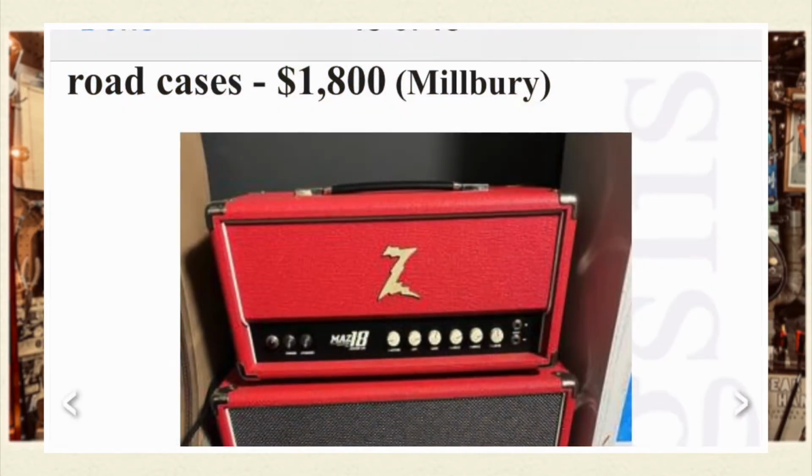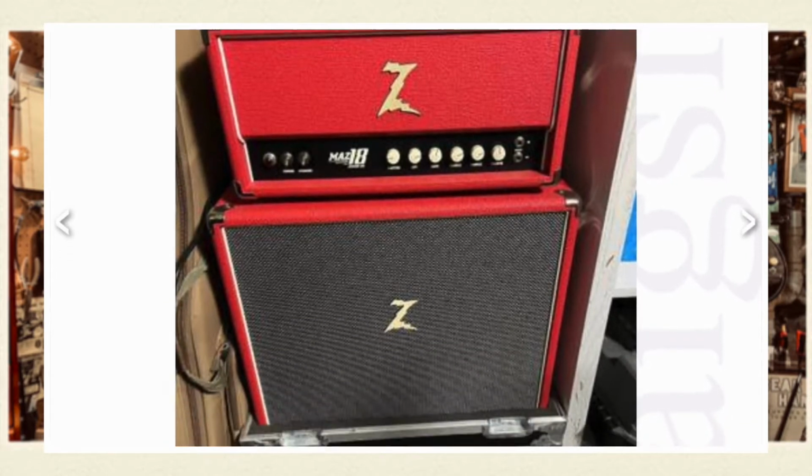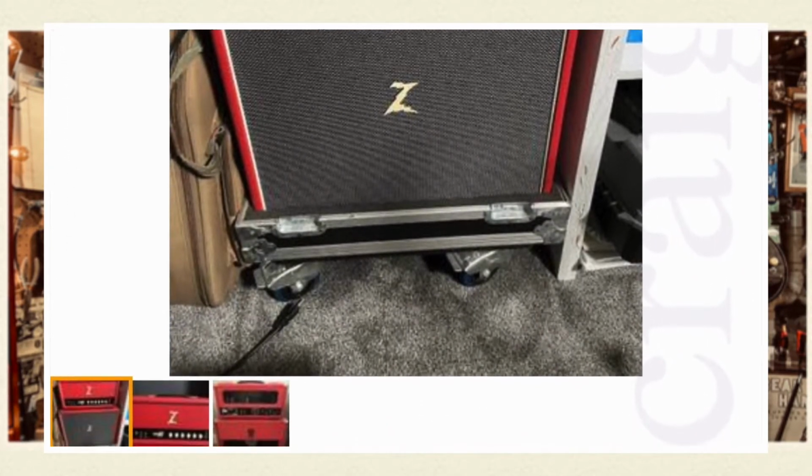All right, next one. $1,800, Millbury, Massachusetts. A Dr. Z Maz 18, no reverb, with a 1x12 cab, with road cases. That's sweet. It's expensive, but when you look at the package, it looks like one of the older ones, not the Mark II that they're currently making. The no reverb model is known for having a little bit more gain, being a little bit more responsive.